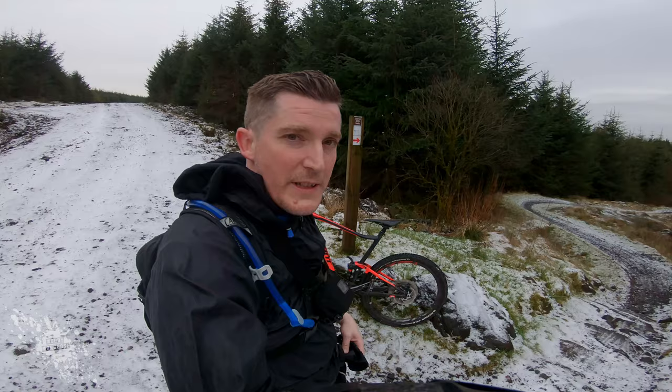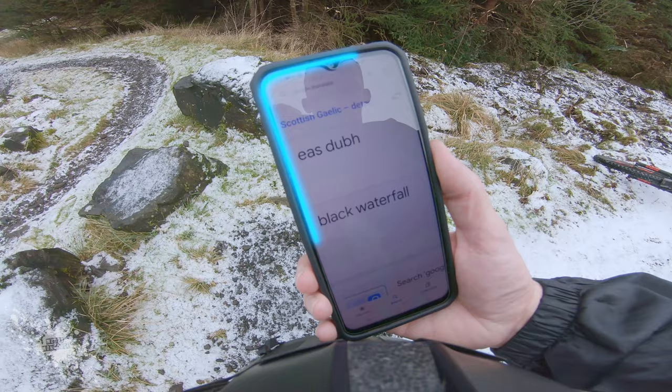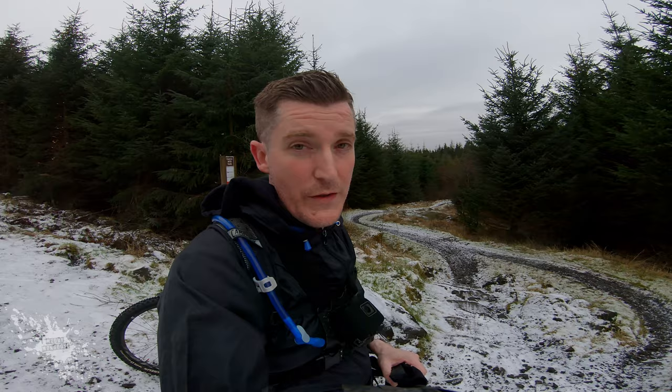Well, here I'm at the top of the hill. My first trail I'm going to do is called Ease Do, which I've just looked up on Google Translate, means black waterfall in Gaelic. I've never been down any of these trails, obviously, but I've watched videos of them. They look quite flowy with a few jump and drop features, but as I've learned, things are always a bit more sketchy in real life.